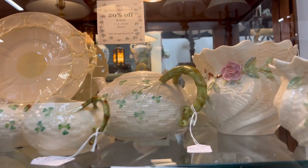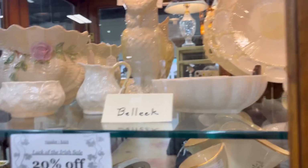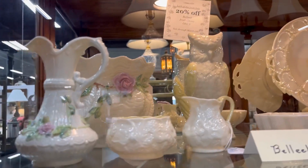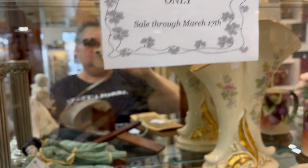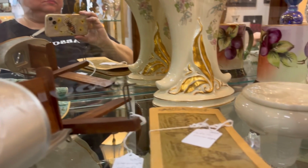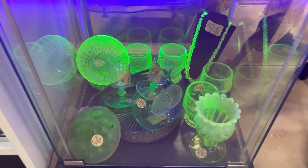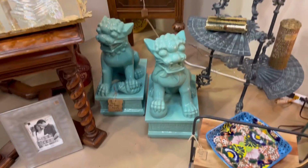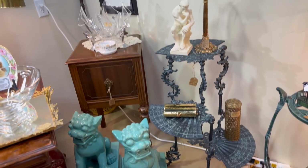And St. Patrick's Day is coming up. So if you need some beautiful Belleek, this booth has them at 20% off. They really are pretty, aren't they? And does it glow? Why, yes. Yes, it does. These foo dogs are absolutely spectacular.